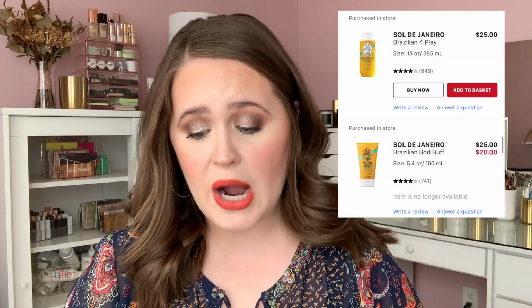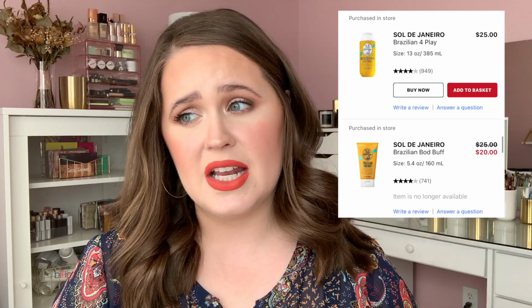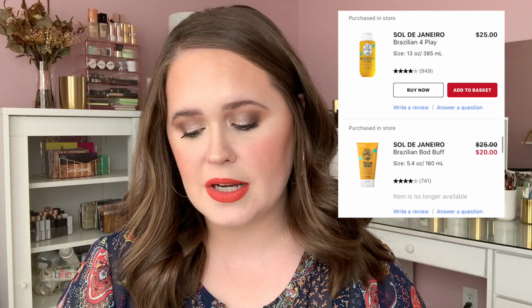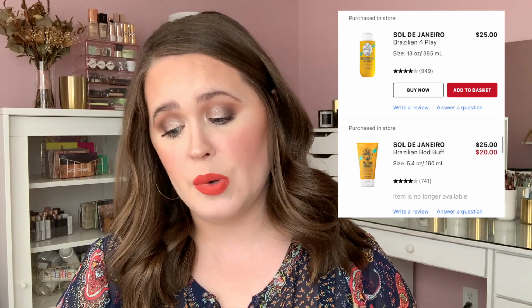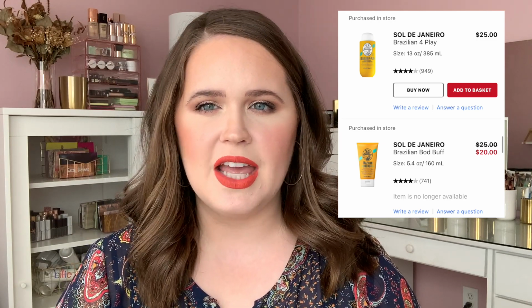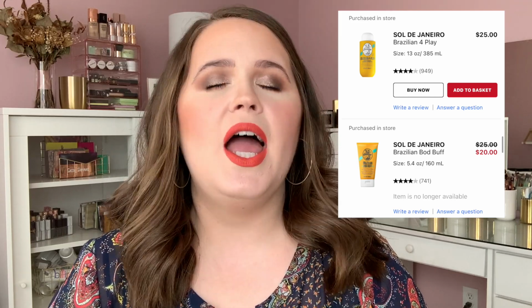I also picked up the Sol de Janeiro Brazilian Foreplay Shower Gel. I like this shower gel. It's not anything crazy. I don't think it's anything super moisturizing, but it smells good and it makes me feel clean. I also picked up the Sol de Janeiro Brazilian Bod Buff. This is not made anymore. They made a new body scrub that they launched, I think last year. I liked this. However, it got everywhere in my shower.